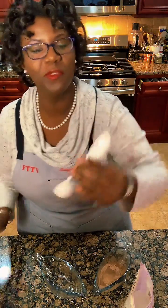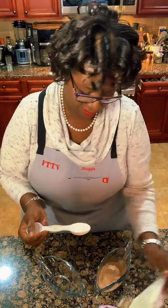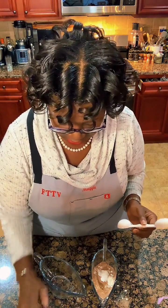So we have our 1 tablespoon here. Pick a side, any side. So I'm just gonna shake off. We want a level tablespoon, and we're gonna add that to our protein powder. All right, so we'll stir it up in just a minute. Let's see what other dry ingredients we have.